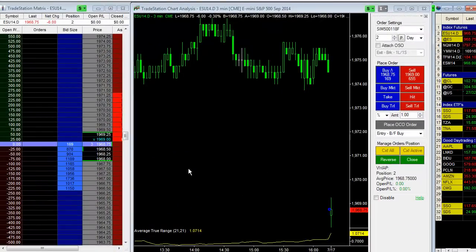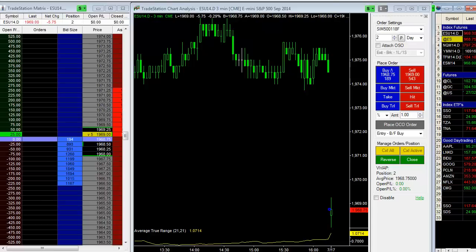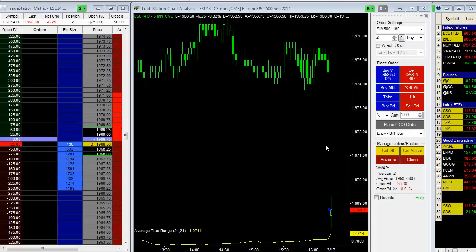Good morning. Today is Thursday, July 17th, and as you can see, the market has opened up substantially lower, right? This is where it closed yesterday, about 1974.5. Market opened up at 68 and change, right down in here, and this is pretty much a classic trade setup. You had a nice big gap down opening, and I believe we are going to move higher.